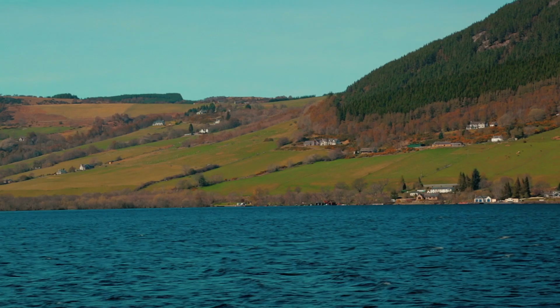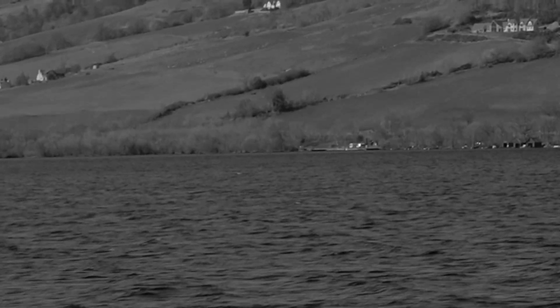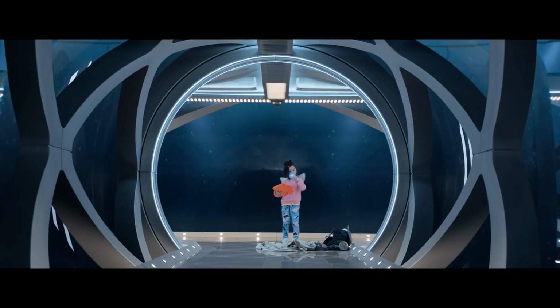Loch Ness is a deep freshwater lake in Scotland, and Nessie is the nickname for the fabled Loch Ness Monster, believed to lurk in the depths of Loch Ness. For centuries, people there claimed to have spotted what they described as a sea serpent or monster.